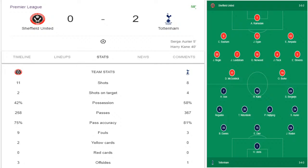John Egan just outside the penalty area. Touch was from Fleck. Gathered now by Norwood. Norwood wanted a bit more movement in front of him. McGoldrick is peeled away to the left-hand side, as he has done with increasing regularity in this second half. Here's Fleck midway inside the Tottenham half. Fleck nudges it towards Ampadu. Now to John Fleck. Back to the Scots, and Fleck goes to his left-hand side. Finds Ender Stevens. It's neat and tidy though, this from Sheffield United, albeit they're not making any real inroads.